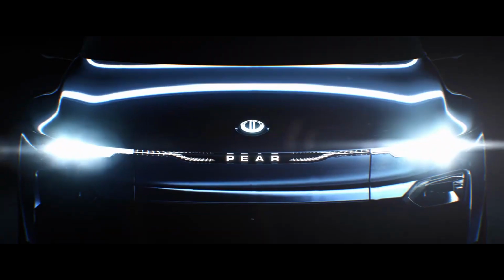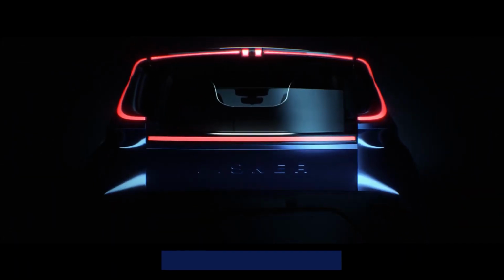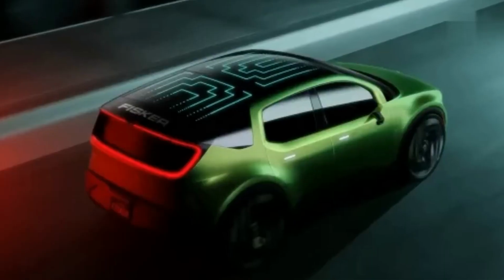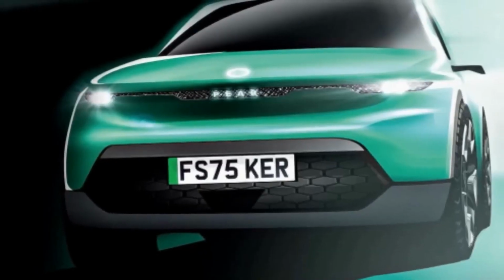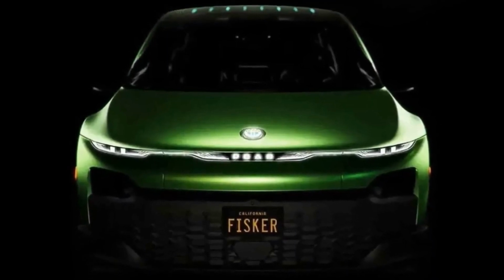Fisker Pear. Ever dreamt of snagging a snazzy electric car without breaking the bank? Enter the Fisker Pear, priced at a sweet 30 grand. Since its grand reveal, Fisker's been teasing us with tidbits about this juicy gem. And boy, are we biting? Over 5,000 reservations? Check. A tantalizing price tag? Double check. And with a 250-mile range, it's like the Energizer Bunny. It just keeps going and going.